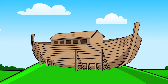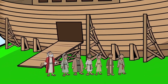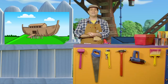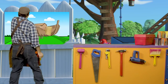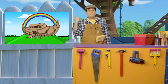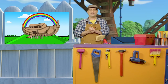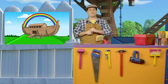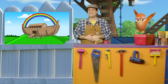It was such a happy day when God said Noah and his family could get out of the ark. Noah thanked God for being with them the whole time and keeping everyone safe. Then, God did the most amazing thing. God put a rainbow in the sky to promise that he'd never flood the whole earth again. When we see a rainbow, we can remember that God keeps his promises. God is always with us, and God's got it.